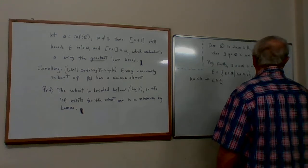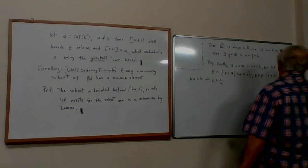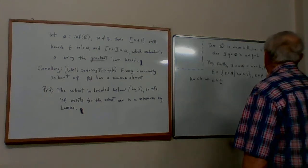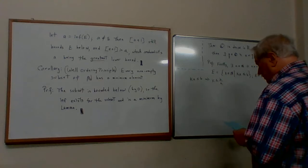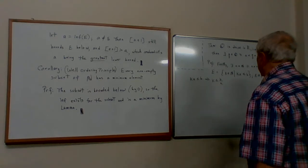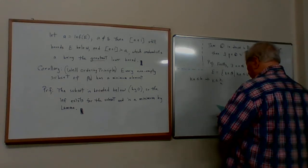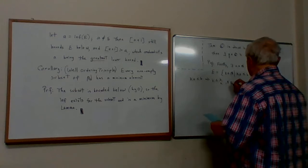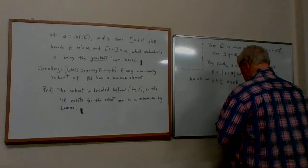Let's do this first for the positive real numbers. You can do this, put a little plus sign here. Okay, the positive real numbers to start with, so that if I divide by A, I'm preserving that inequality. And this is for all K in my set E, because of the definition of E.